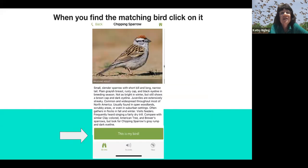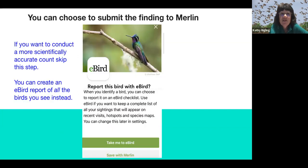And then if you find the bird, you're like, oh yeah, it was that bird. It tells you about the bird and you can click, this is my bird. As long as you already have an eBird account, you have to do that first. And then you've identified that. You could submit that finding, that single bird, to Merlin. So when you say this is my bird, it gives you 2 choices. Take me to eBird, which will have you generate a checklist, or you can save it with Merlin.